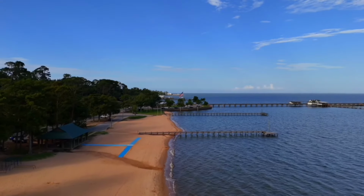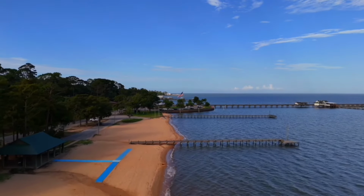So I'm out here enjoying this fantastic day. It is the 1st of July, so it's usually pretty hot right now. But I'm in the shade. I'm out here at the Fairhope Park and Pier. Gorgeous day.